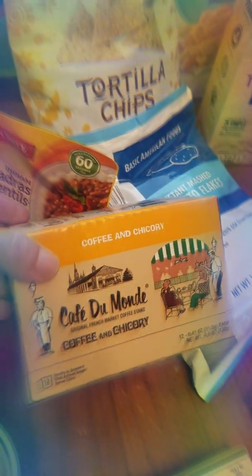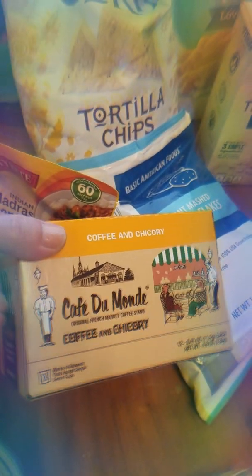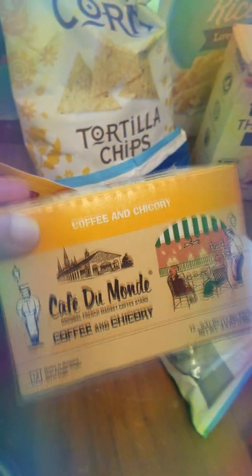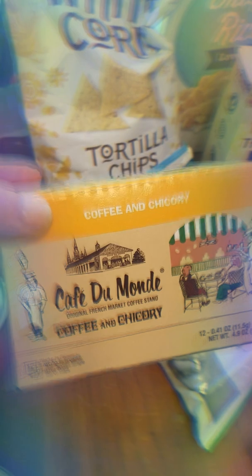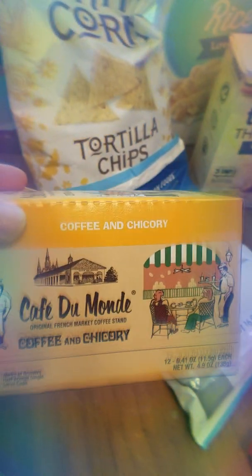One serving. The Cafe du Monde. If you have not had chicory and coffee, if you like a strong flavored coffee, this is awesome. It doesn't taste exactly like coffee, of course, with the chicory, but it's so rich and earthy. I love this. When I want coffee with creamer and some sugar in it, this is my favorite. So I was really excited to be able to get that and very fortunate.